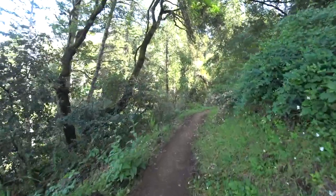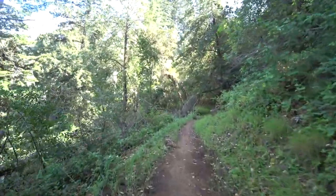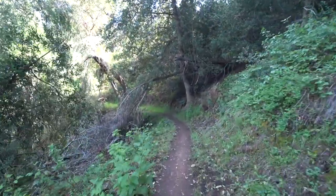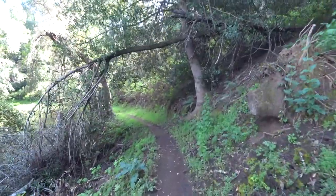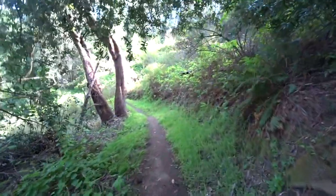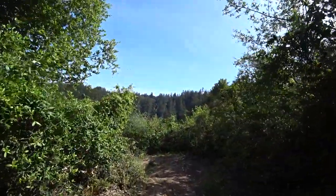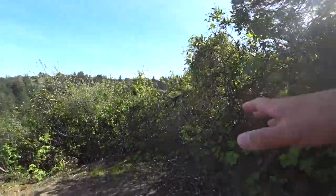Just saw some animal guts back there. A bunch of green flies all over it. Probably mountain lion activity. Probably fresh kill within the past day, maybe. It's not that hot, so things don't dry out very fast. So we're definitely now dropping in elevation. The terrain is changing a little bit. Less fern on the ground.